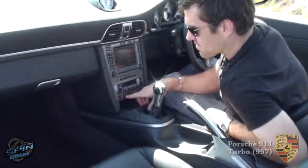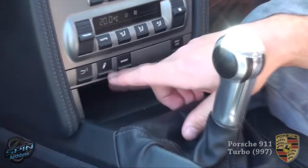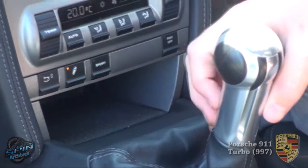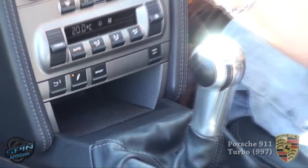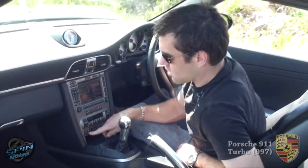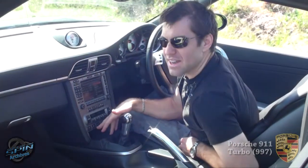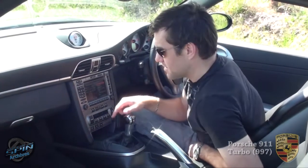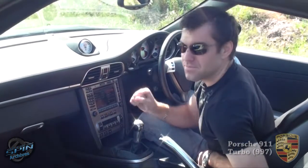Then down here we have a little thing that looks like a whistle, as Brendan put it, but that is PASM, which is basically Porsche Active Stability Management. When you turn this on, the suspension gets really solid, which is more for track driving and very smooth roads. Turn it off, we're in normal mode. Compared to the GT3, the harder setting is like the softer setting on a Porsche GT3. The suspension on the GT3 really is firm.